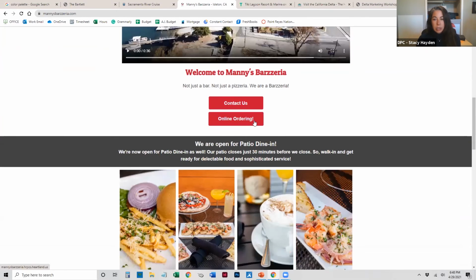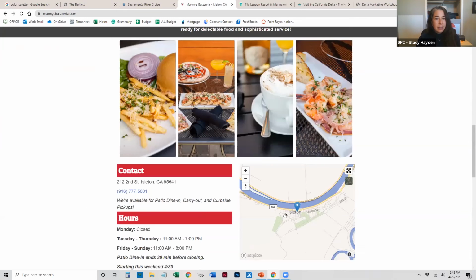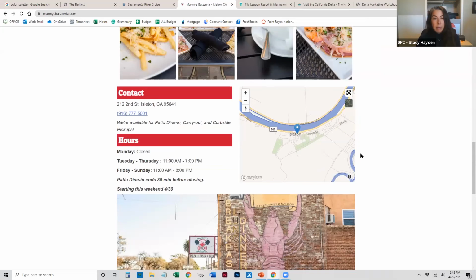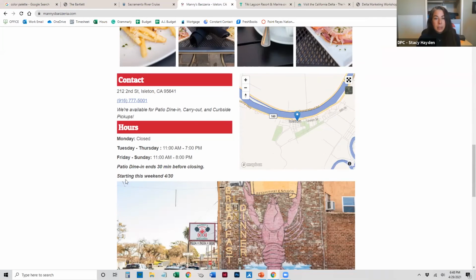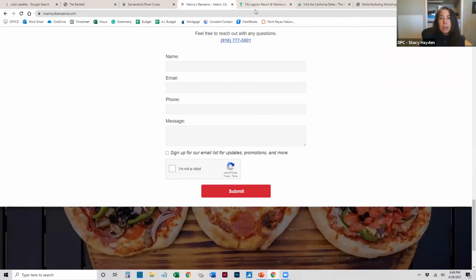And then again, you have contact us, ordering online, photos, contact information, nothing's hidden. It's all here. Maps are easy to add. There's usually things called widgets on platforms. It's not absolutely necessary, but they're pretty easy to add. The hours are right here. I don't have to click another navigation tab to go there. So again, all examples of just quick, easy, simple information.